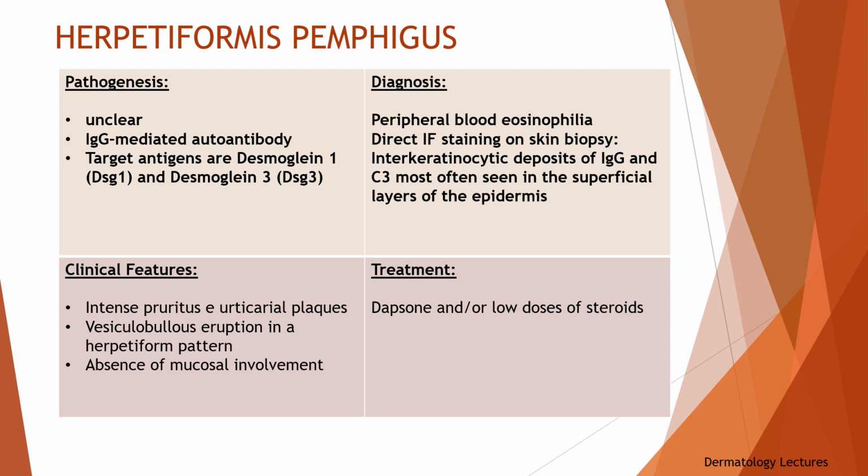Peripheral blood eosinophilia may be found in some patients. Direct immunofluorescence staining on skin biopsy specimen is similar to the other forms of the Pemphigus. Interkeratinocytic deposits of the IgG and C3, most often seen in the superficial layers of the epidermis. Intense pruritus associated with urticarial plaques, vesiculobullous eruption in a herpetiform pattern, and the absence of mucosal involvement should be considered in diagnosing the disease.